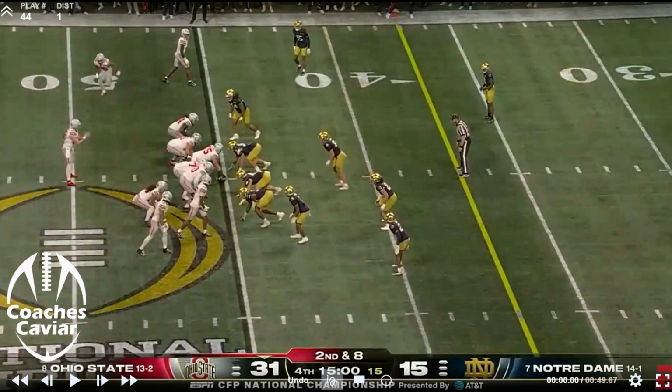we got to get a turnover. We got to do this. We got to do that. And that's basically what they're talking about. And Herbert Street might have jinxed them.